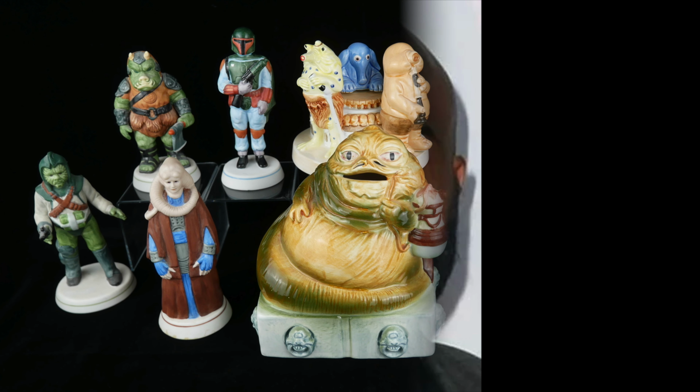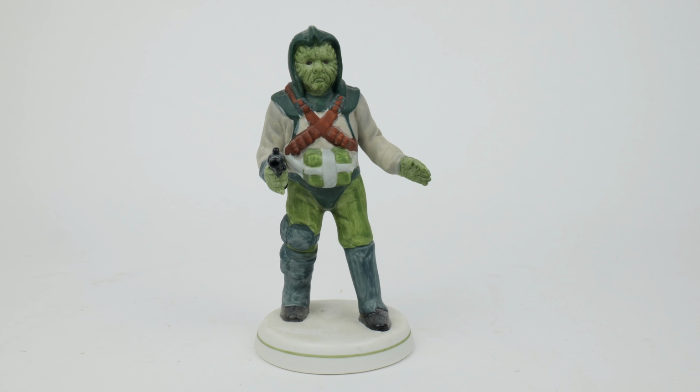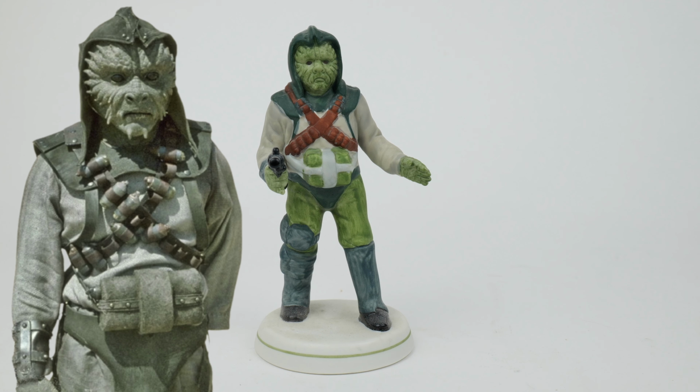They never made an action figure for this version of Klaatu, but Sigma, the maker of these cute ceramic figures in 1983, did include him in their lineup. I actually didn't even realize until I started making this video that this ceramic figure was based on this specific version of the Klaatu guard, but it's pretty cool, and if you look at the screen-used costume and compare the two, you can see that they both have the bandoliers crisscrossed across his chest.